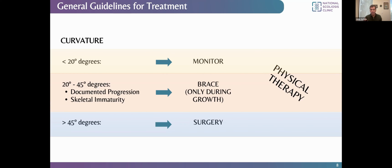And then if you get above 45 or 50 degrees, that's when we start talking about surgery. And surgery is not mandatory the moment you hit 45 degrees, but that's sort of the moment that we begin that conversation. And the reason is because curves that are over 45 to 55 degrees tend to progress even later on in life and be the ones that cause problems.